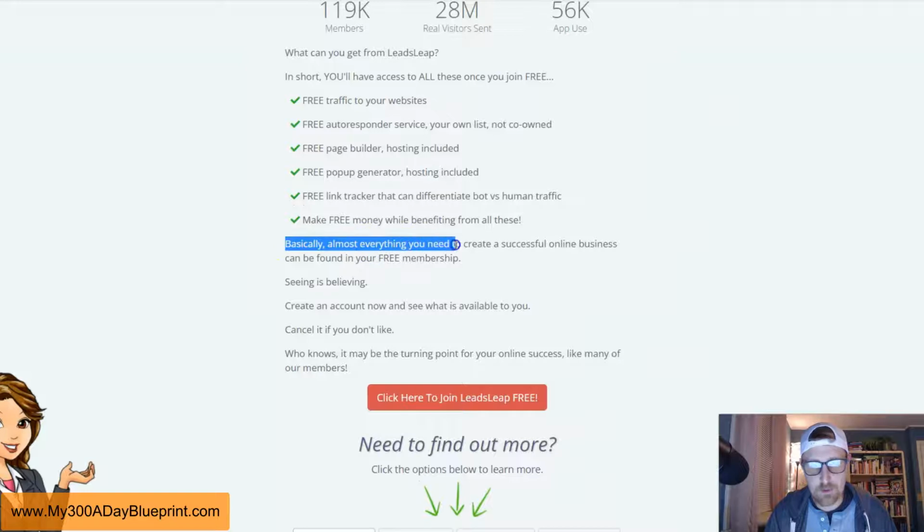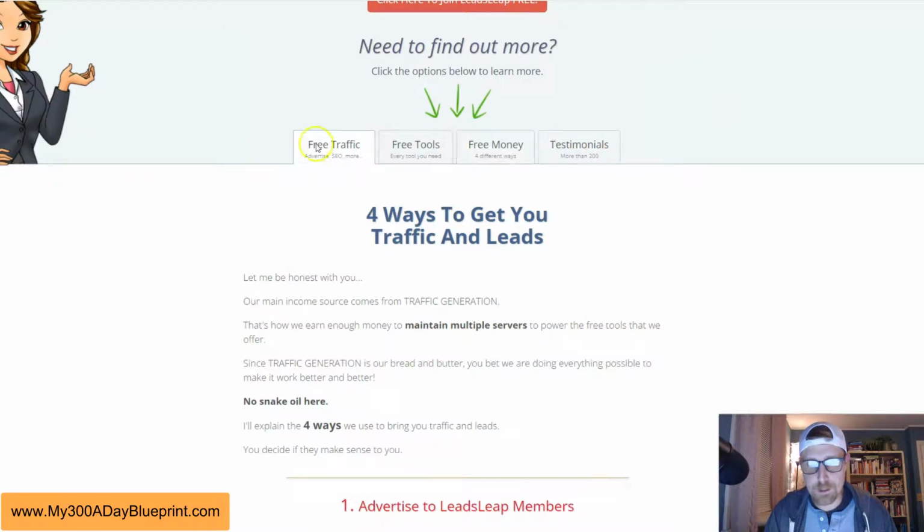So it says, basically, almost everything you need to create a successful online business can be found in your free membership. Seeing is believing. Create an account now and see what is available to you. Cancel if you don't like it. Who knows? It may be the turning point for your online success, like many of our members. All right, so I'm going to go over these 4 tabs here.